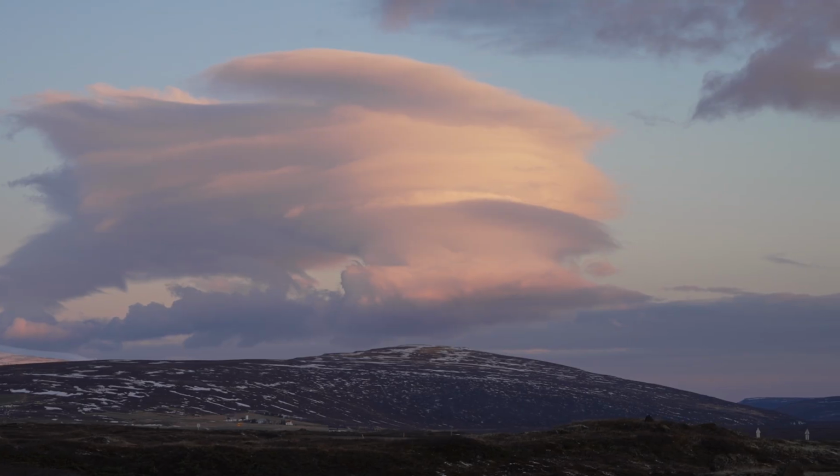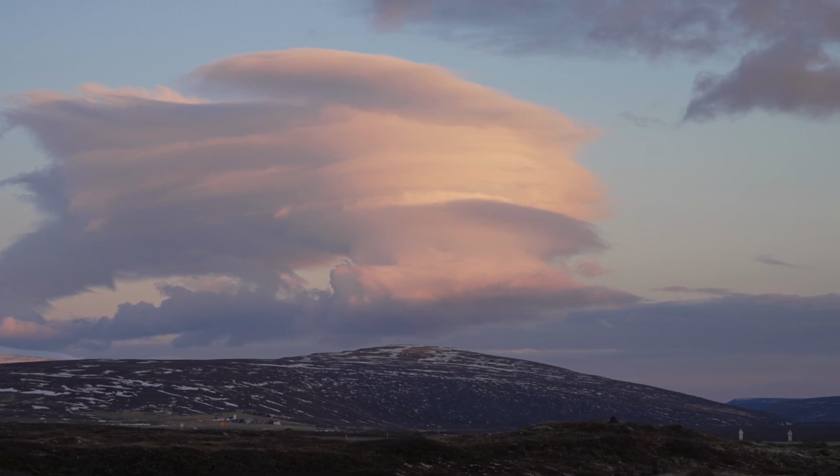If you can see those clouds behind me, the autofocus is so good here that it's going to be hard to focus on them. But we've got some incredible lenticular clouds off in the distance, very much like Patagonia. The wind is just swirling and howling all over the island. Hopefully it doesn't affect us too much.